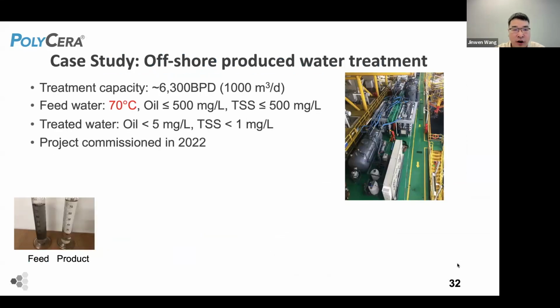Here's an example of offshore produced water treatment for discharge into the ocean. This is a platform treating about 1,000 cubic meters per day, about 6,300 barrels per day. The feed water has high temperature. On average it's about 90 degrees C, and at the highest temperature it's about 95 degrees C. And the oil and the solids are as high as 500 ppm.